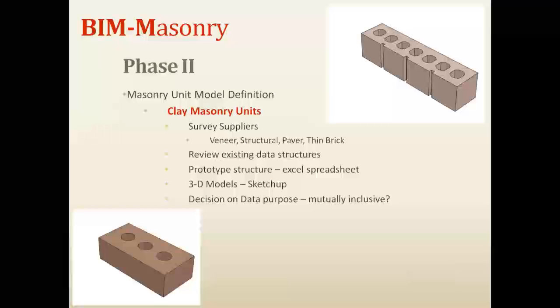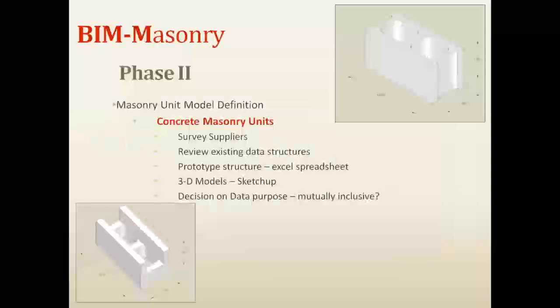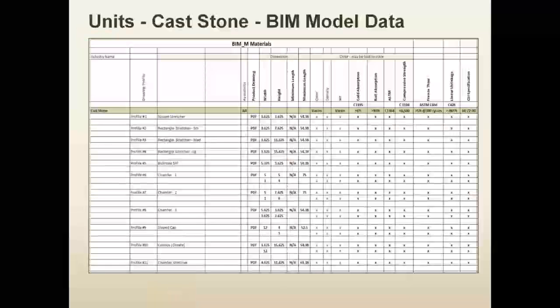It's going to be multiple sheets with information representing every manufacturer. We know every manufacturer wants to have their own specific data in there, and that's important. But we also need consistency. We need to be able to tie together based on what the architect or engineer is going to need for their project. Same thing for concrete masonry, separate database for them. And we have the cast stone units. They have their own database specific to them, and we would be able to do that for each material type that we feel is important to add to the system.